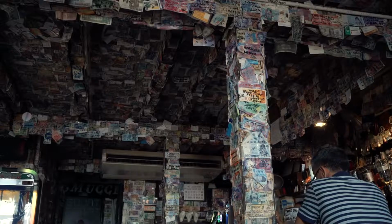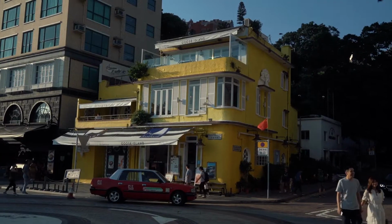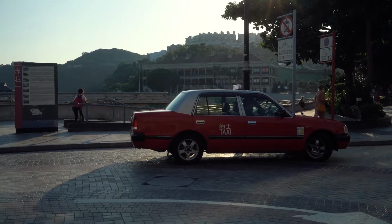Got our beer. This is the SMUGGLERS Inn. It's kind of like Hong Kong meets English pub. It's really, really nice. Definitely come here after doing some water sports. We chose to go stand-up paddleboarding, but you can do some kayak tours from around here. It's a really, really nice place. Quite a historic place as well.